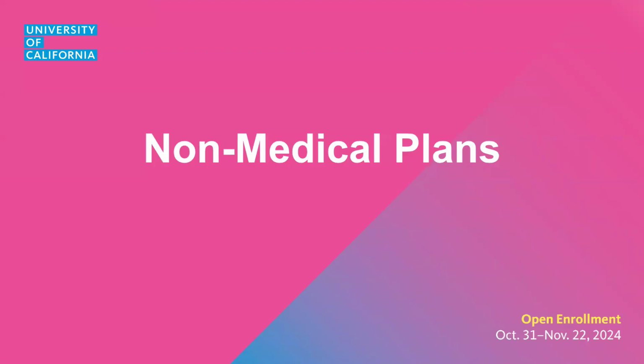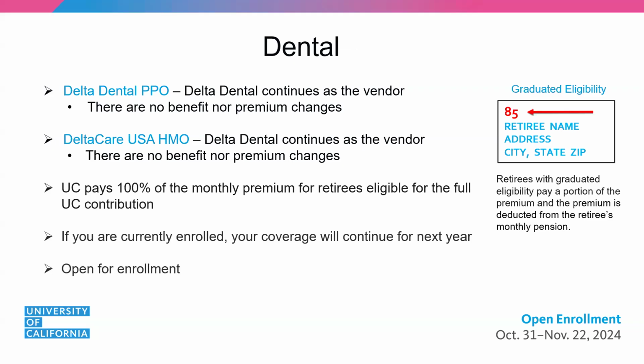Now let's go over the non-medical plan changes for next year. For our dental plans, Delta Dental PPO and Delta Care USA will continue for next year. They're both administered by Delta Dental. UC pays 100% of the monthly premium for retirees who are eligible for the UC contribution.